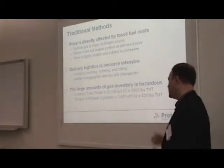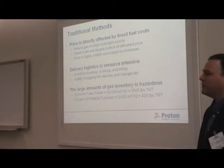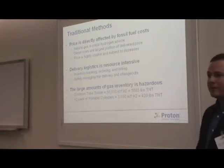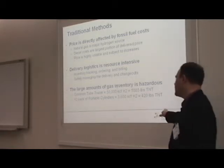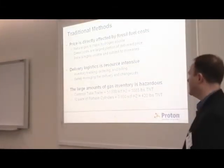12-pack portable cylinders, which are very, very common, hold 3,600 standard cubic feet of hydrogen. Again, 2,400 psi, 420 pounds equivalent TNT there as a reference.